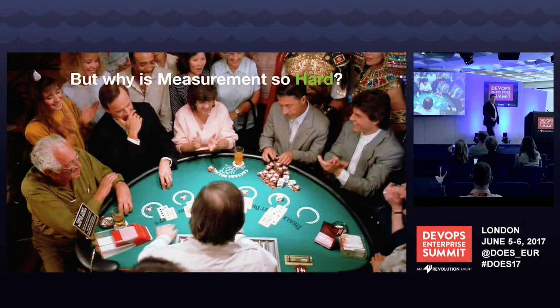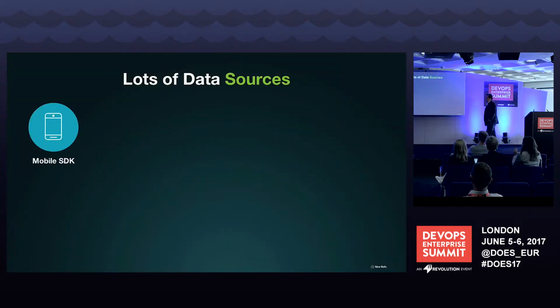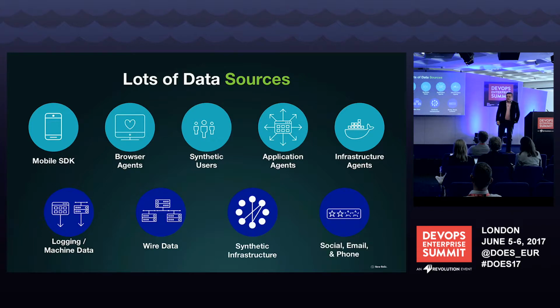Why is it so hard to carry out that degree of measurement? Well, fundamentally, it boils down to the fact that there are lots and lots of data sources, right? New Relic provides a mechanism to collect data from a whole host of these, whether it's from the end user perspective, the mobile perspective, the application, the infrastructure, etc. But there's also data from a whole host of other sources, logging data, machine data, even taking feeds from social media, etc., that feeds into understanding how our applications are performing.